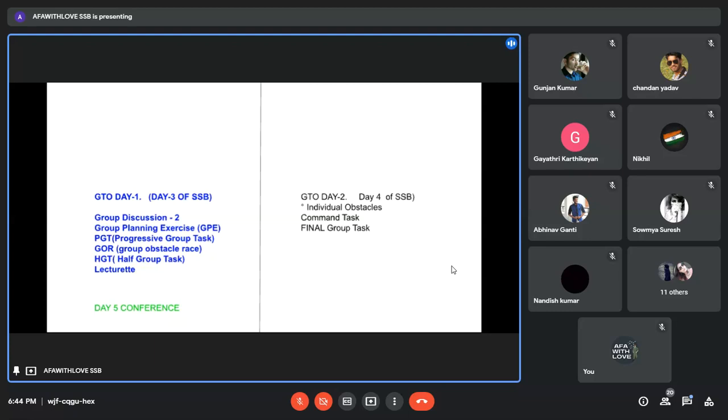I would say that you should always be updated with current affairs, and keep yourself updated by reading the newspaper and all, so that you can do well in the group discussions and lecturates. This is what you can do.